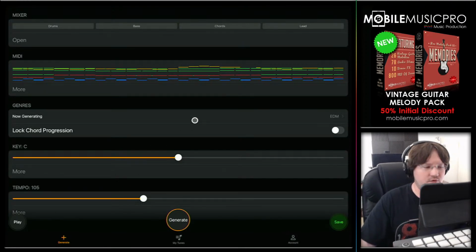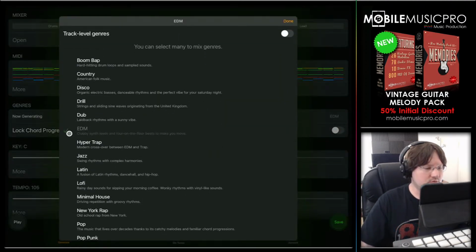Okay, so now what I want to do is just change it up. Let's just generate a few trap songs and then get a little bit more into the user interface, if that's cool with you guys. Let's go to the trap, please.